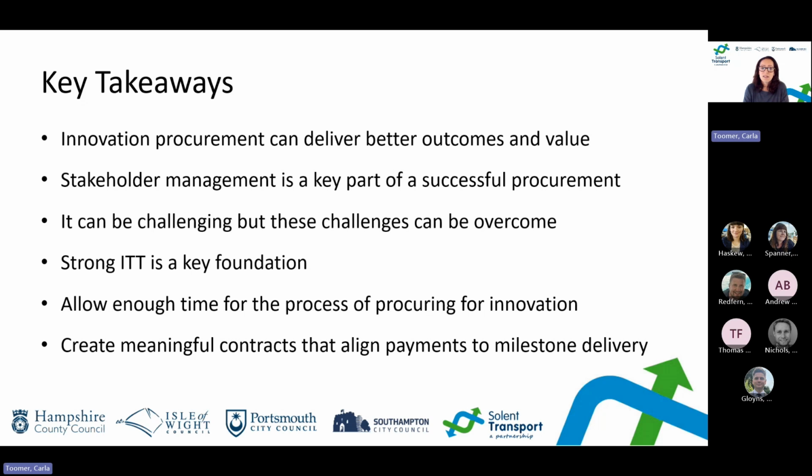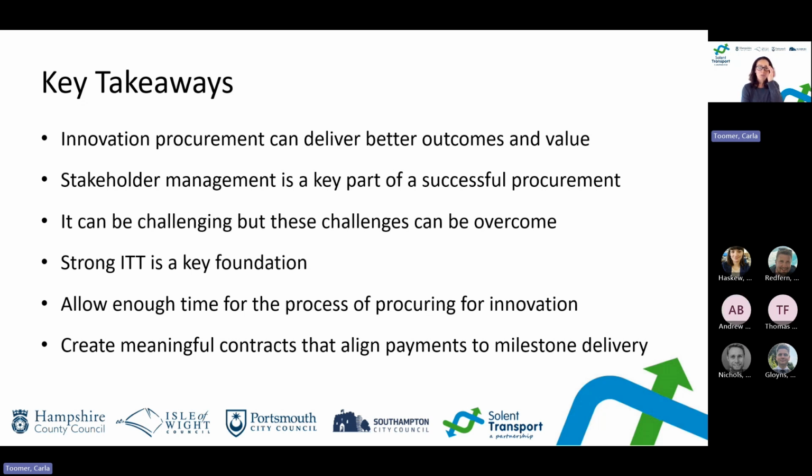Fifth in the list of key takeaways, allowing enough time for the process of procuring for innovation. It all depends on the project, the activities you need to conduct, and what the market's like in the industry. So there's no set time for this, but it's important to remember that gathering robust evidence of delivery, knowing that they can deliver what they say they can, takes time.